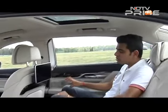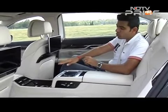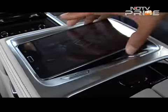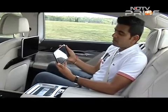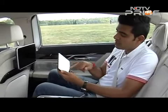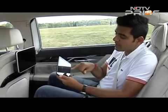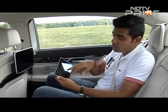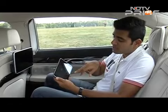So you get your own little sunroof here at the back, and you're in the lap of luxury because you've got all this technology, all this gadgetry. You can control your own air conditioning back here as well. And how do you get all of that going? Well, you can actually use this little detachable gadget. It is a Samsung tablet really, and what you can do is control the various functions from back here, including all the vehicle settings, the driving information, so you can actually play around with the navigation system as well.